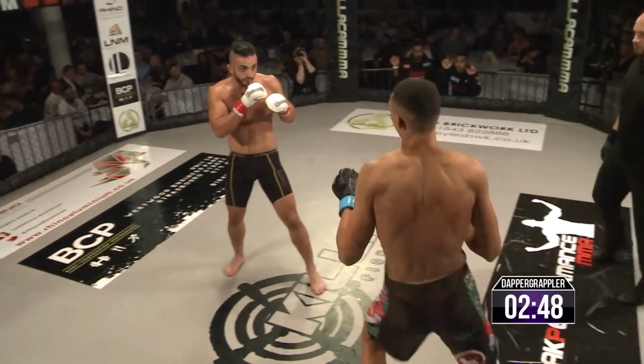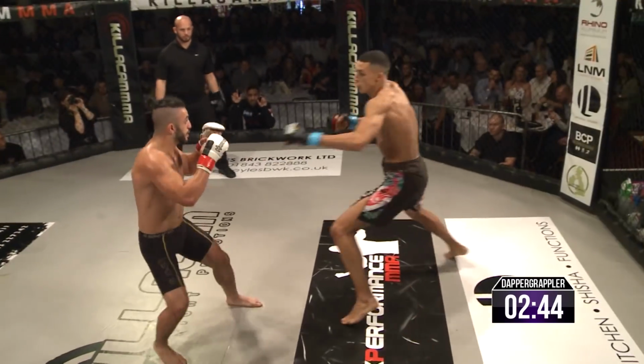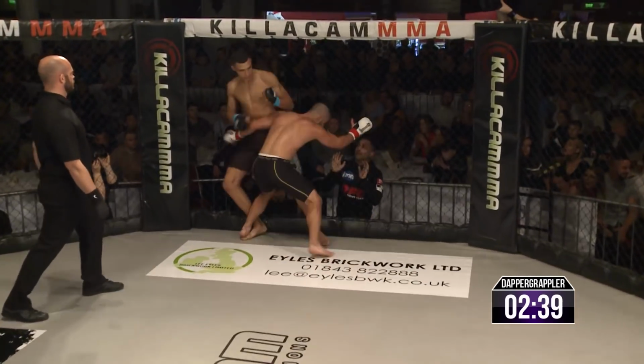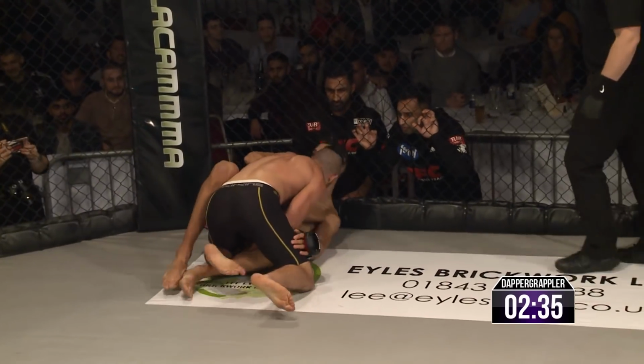Levon trying to really close the distance. He's spinning back heel. Those low kicks are really working for Axel, Ryan. Like, he's floored Levon a couple of times. You know what? He's not too dissimilar from someone I know very well in terms of stance.